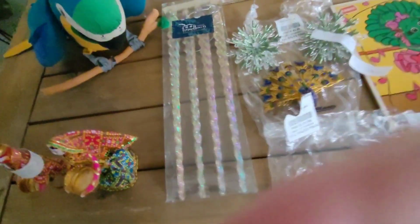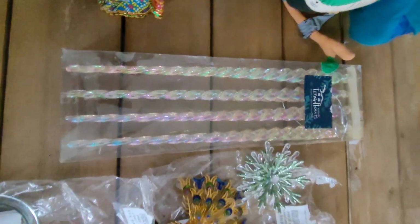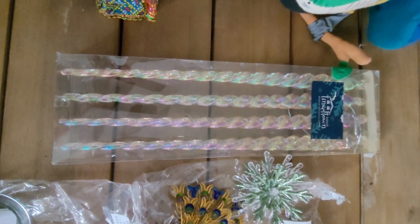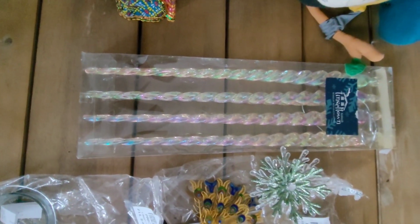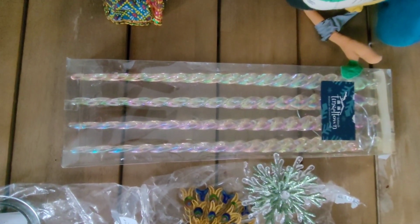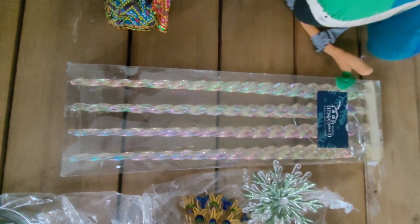All right, moving on to the next thing are these really cool, large, iridescent icicles. They are plastic, new in the box, probably from late 90s, early 2000s. They're made by Kirkland's, which I'm not sure if you have Kirkland's around you, but Kirkland's is a shop I remember going to when I was a young teenager, liking most of what was in there, but wasn't able to afford it. So I was kind of excited to find these ornaments.